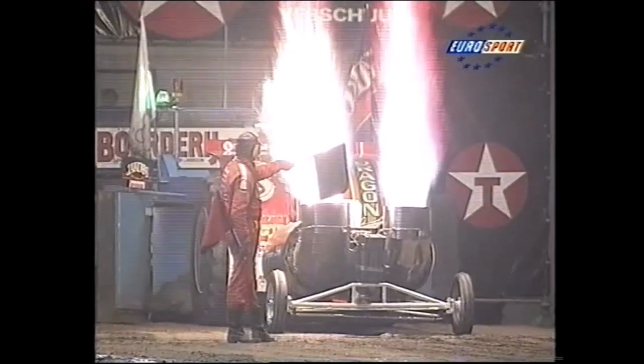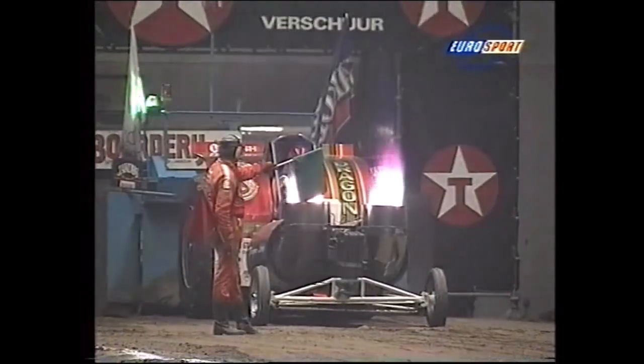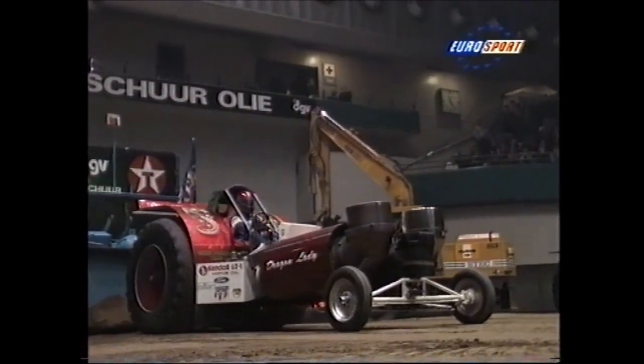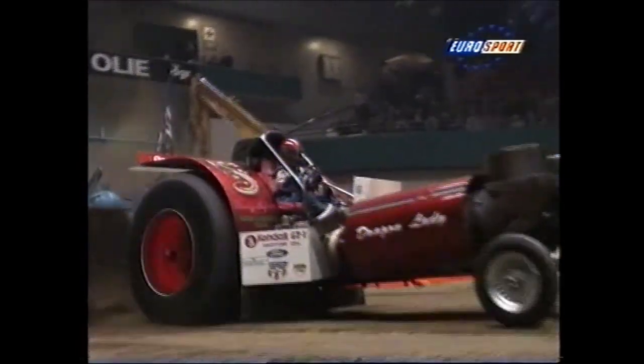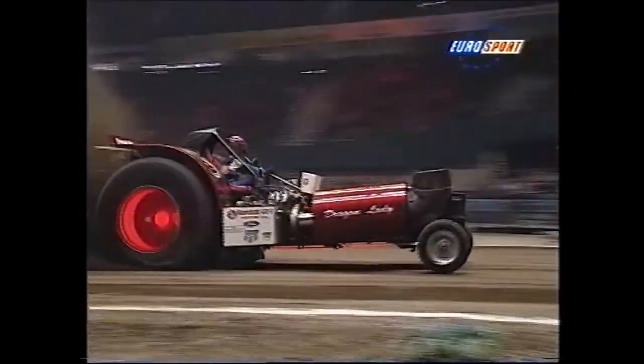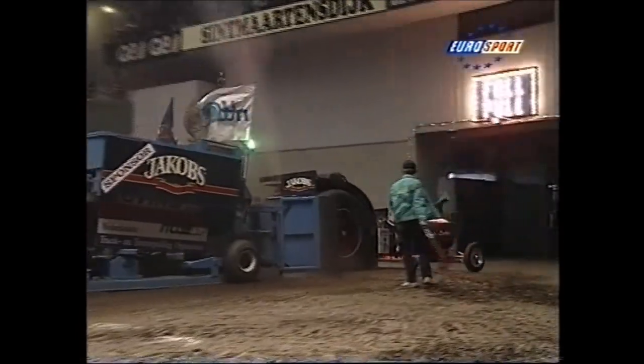I think his flag must be made of asbestos. Right, the fire show is over. It's time for Dusty to fire away. Can she do it again? A great run this morning. Her wheels light up, and she is just cruising out there, making it look so easy.